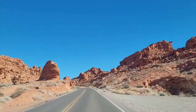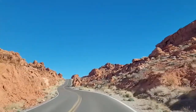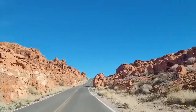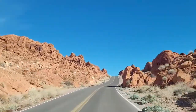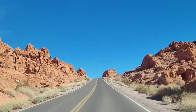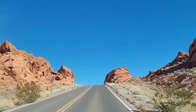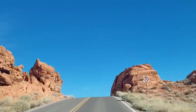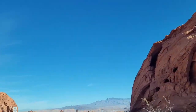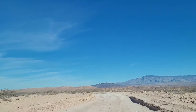It only took us about 15, maybe 20 minutes to drive through the entire state park, and the colors were really beautiful. But like I said, once we got out of the park, up over this rise, then we were looking at the area around Lake Mead, and that went right back to its normal colors of gray and brown. Not much to look at. And of course, the roads went to dirt.